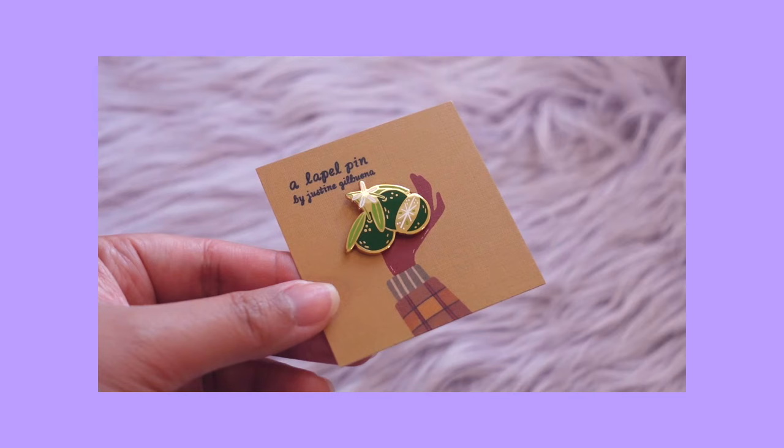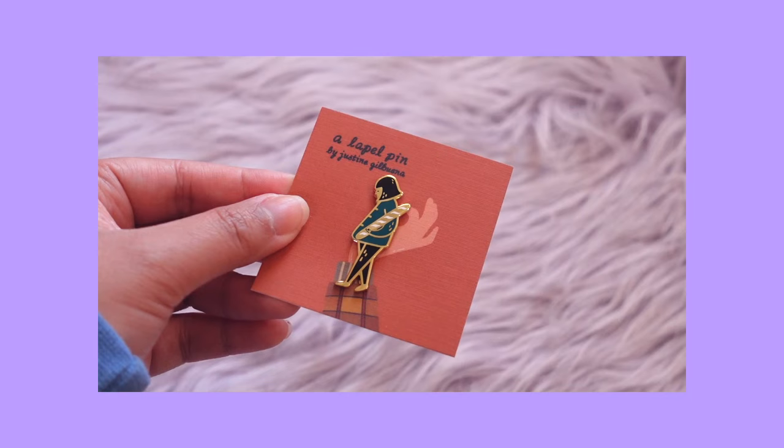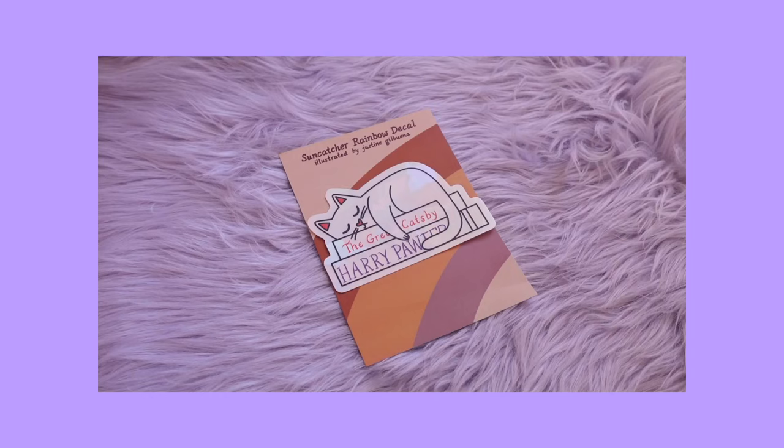These next two she actually gifted to me. It's just a little calamansi, which is a Filipino fruit, and a little bread girl. And on top of that, it looks like she also gave me a Suncatcher rainbow decal, which I'll open up right now. And it's the same graphic as the cat pin that I just showed you guys, except it's a white cat. And yeah, it's huge. It's so pretty. Thank you, Justine, for all of the extra goodies.